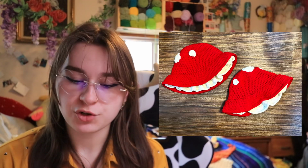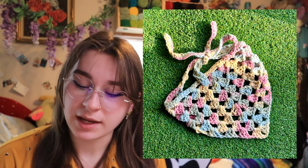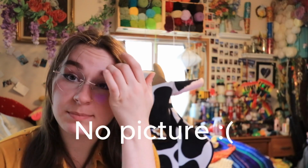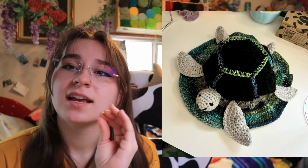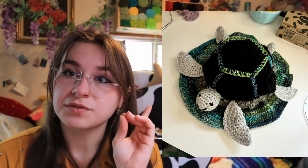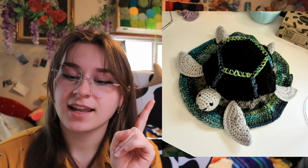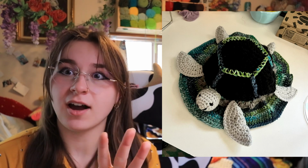Then we have 2 mushroom bucket hats, 4 mushroom chapstick holders, 1 daisy chapstick holder, a coral bandana, and 2 buttercream bandanas, a mermaid-inspired cat ear beanie, a turtle bucket hat, which was a commission for the same guy as the black frog bucket hat. This one was for his girlfriend, and it looked so good. I was really proud of this. In fact, I think I want to make turtle bucket hats on my shop.